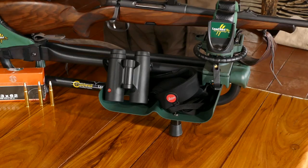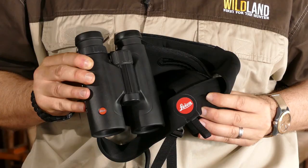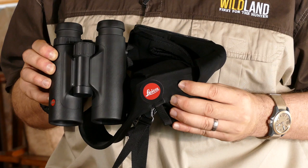We're also going to be using the new Leica Trinovid 10x42 HD binoculars. They are compact and lightweight. They come with a comprehensive binocular harness, and these should greatly assist us on the upcoming hunt.